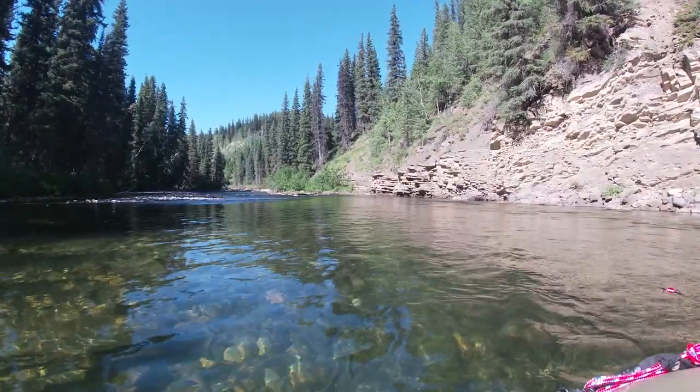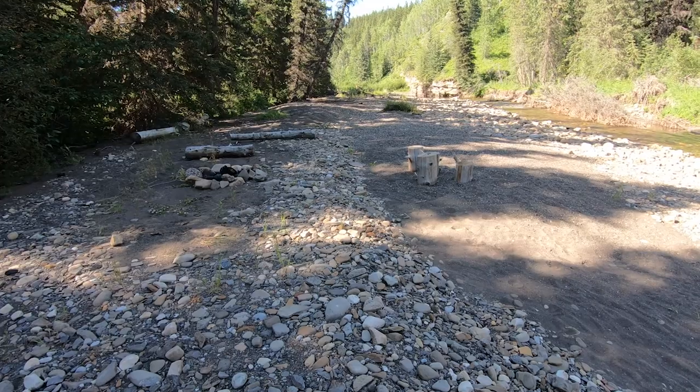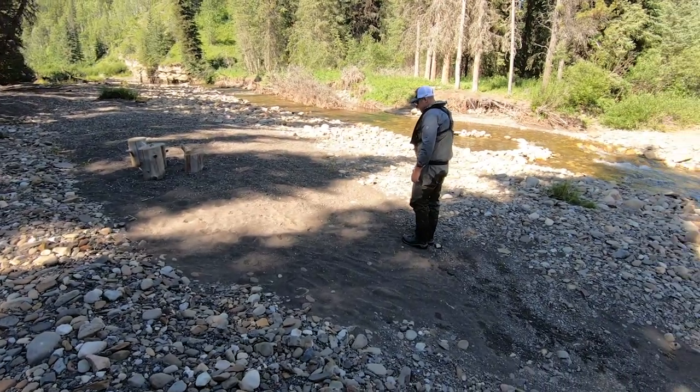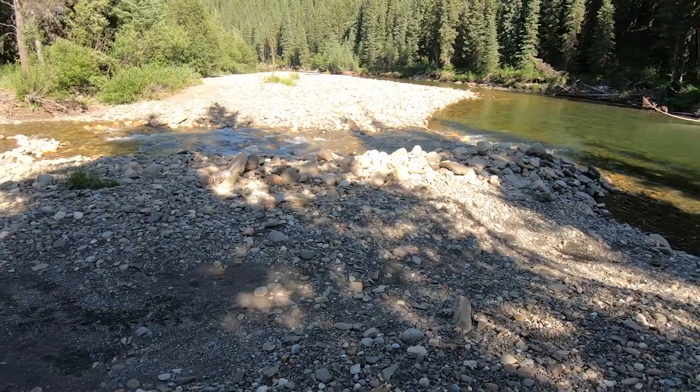Here we're at Fearless Creek, where it runs into the Wapiti. There is a quad trail that's hard to find, but there is a quad trail down here. Very few people get down into here.